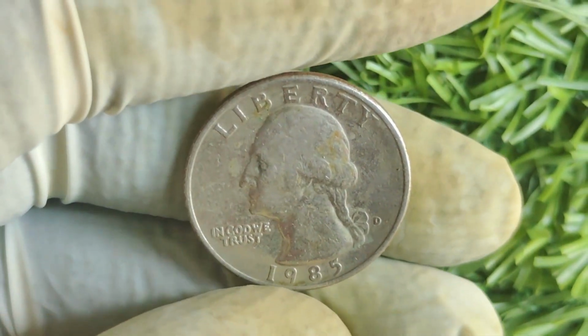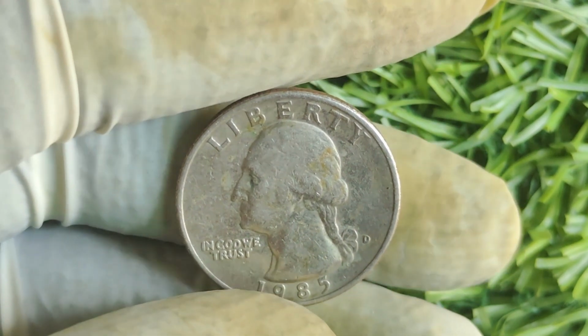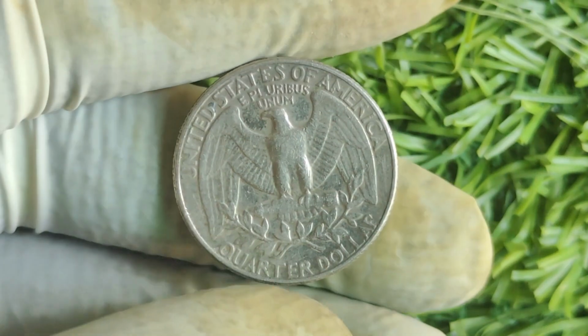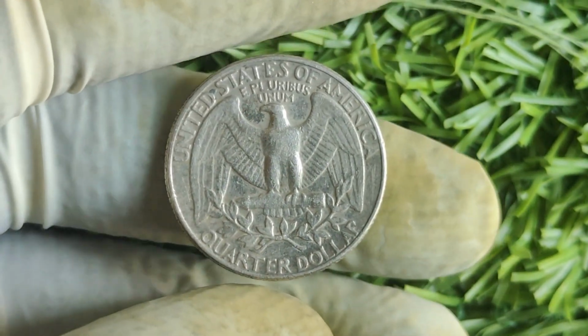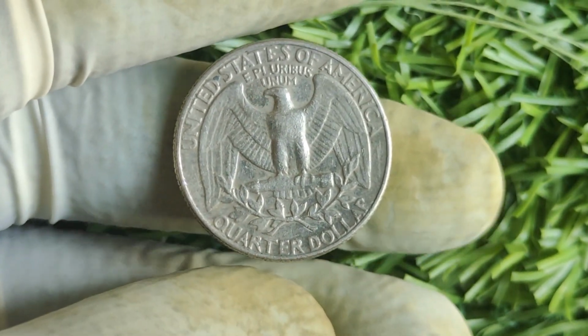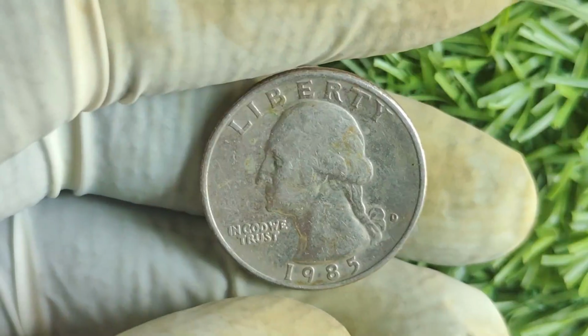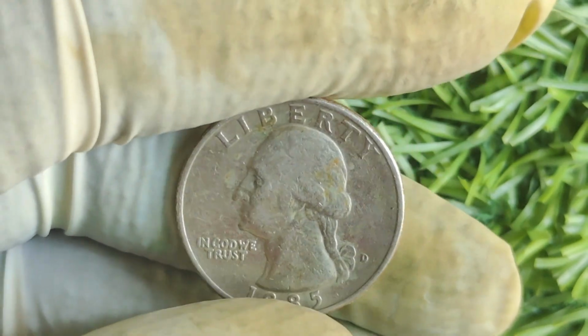Next, inspect its condition. Look for any unusual details like doubling on the letters or numbers, cracks on the surface, or off-center designs. These could indicate a valuable mint error. Finally, consider getting your coin professionally graded. Reputable agencies like PCGS or NGC can determine your coin's condition and assign it a grade. A top-tier grade significantly increases its value.